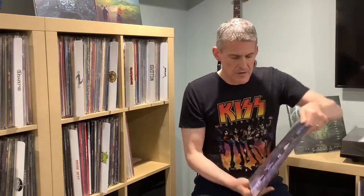And I almost forgot, I'm going to take this out and look at what we have for an inner sleeve or any other trinkets. This just has an inner sleeve. It's a thick, glossy sleeve. Picture of the band. You got the lyrics for the songs. Good stuff. Good quality pressing. Sounds really good.